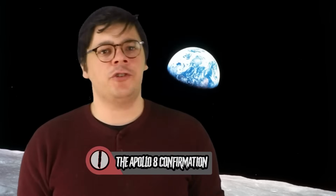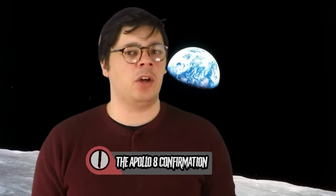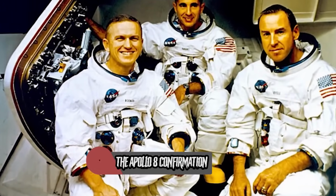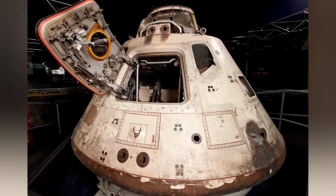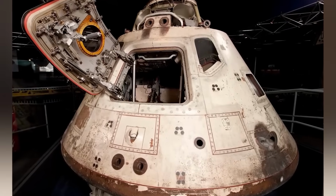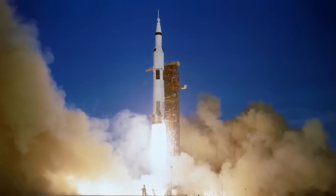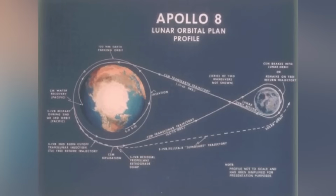Number 1. The Apollo 8 confirmation. The original goal of the 1968 Apollo 8 mission was to be the first craft to leave low orbit and fly in an elliptical medium Earth orbit. JFK had challenged NASA to put a man on the moon by the end of the decade, and that deadline was fast approaching. So, in order to make the most of their opportunities, NASA made a bold call and decided that rather than settling for medium Earth orbit, they would instead quite literally shoot for the moon, which they would then orbit before returning home.